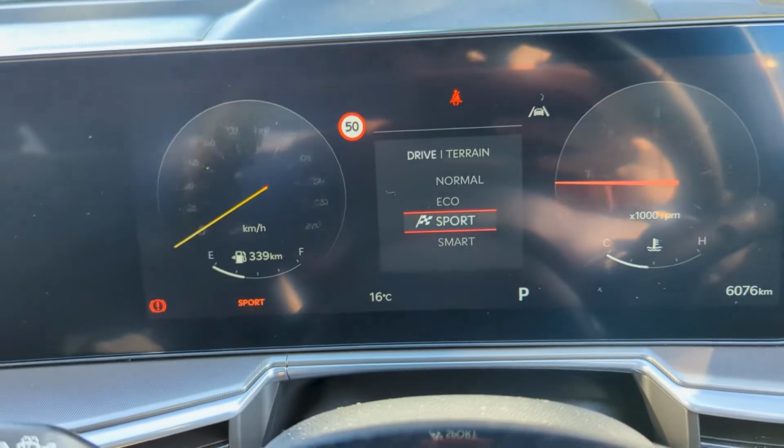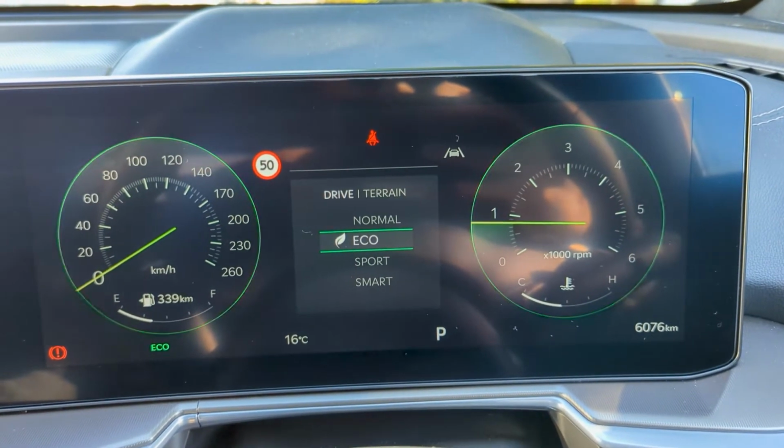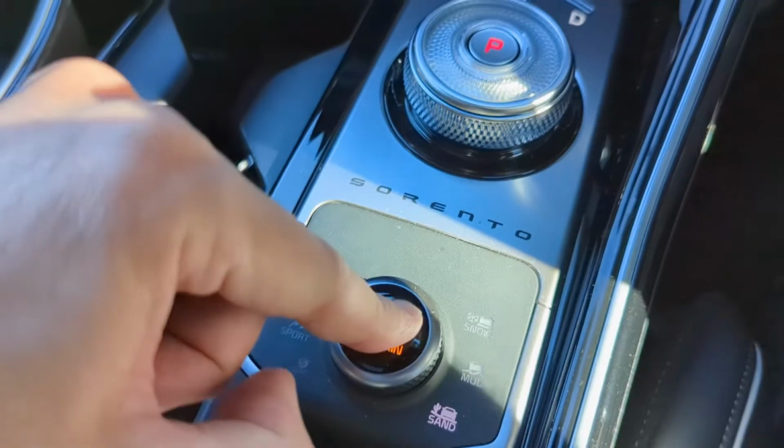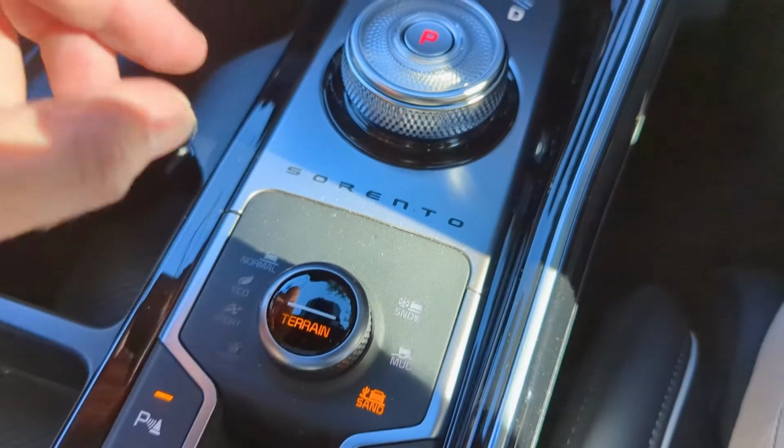We have 4 different drive modes. I haven't really played with them. I think that just tells you what the car's all about, that I haven't had to touch those. But yes, you have normal, you have eco, just to be a little bit more economical drive. You have sport for a bit better pickup, and smart, which just lets the car figure out how you best want to get around. You do have 3 terrain modes which you can use as well, should you wish to do a little bit of adventurous driving as well.